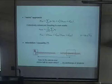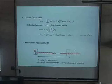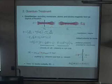Let me now give you the quantum picture of this whole thing, where the field has to be quantized, and there will be little noiselets, photons being exchanged between these two, which of course amount to inducing this interaction, plus also the corresponding damping. So what's the picture behind? Let me go over these things briefly.